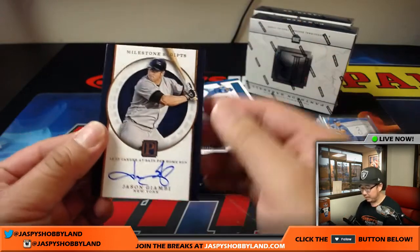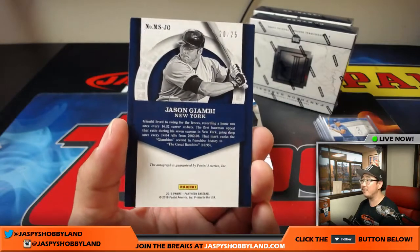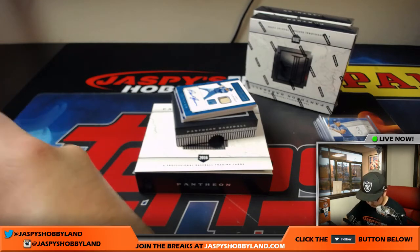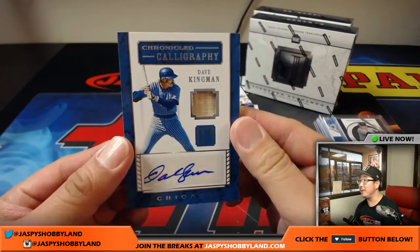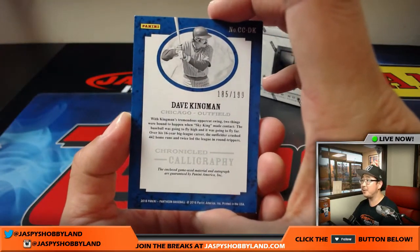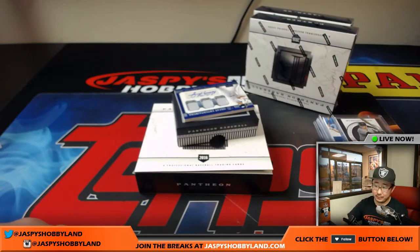It's the gold parallel. Milestone Scripts, Jason Giambi. 20 out of 25. Yankees, Jason Giambi, going to Jacob Hobbs. He's got a nice auto. Dave Kingman, Chronicled Calligraphy. 185 out of 199. The Sky King. For the Cubs, Michael Van Wy.